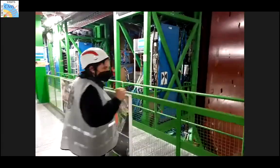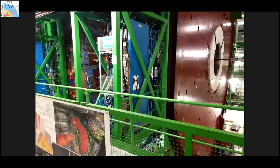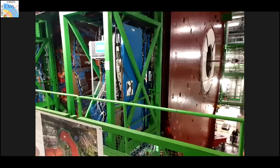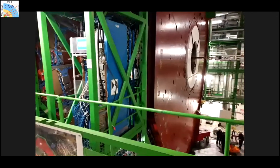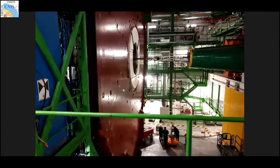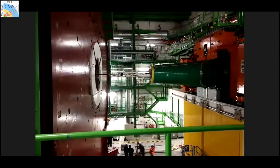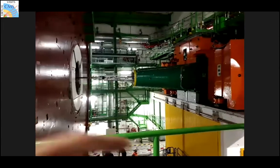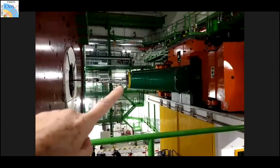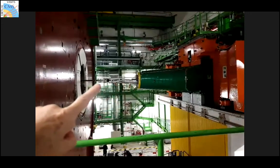Maybe we can show, we'll try to show you. I will not be in front of the camera, just to show. Let me know if I'm blocking the system with my finger. Why don't you go out from the visitor platform? You can get closer. Yeah, I will go. I wanted just to show, first of all, this pipe. This is the beam pipe, okay?